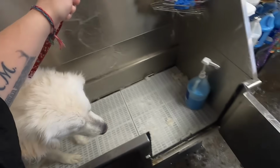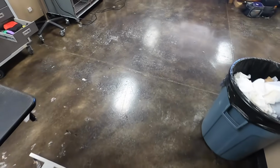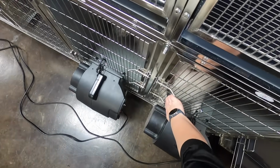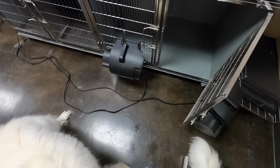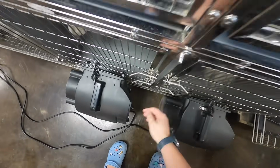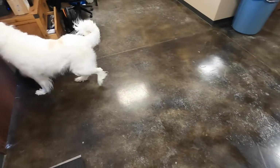All right, gonna get her in the cage dryer. Come on. Yeah, slow down. Why are your feet sticking out? Come on, girl. There you go. All right, gonna get her dry and gonna get her finished.